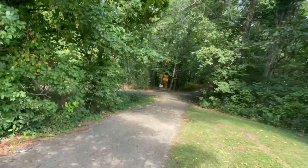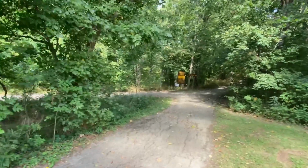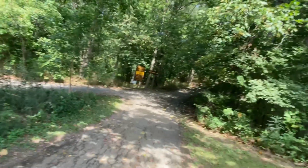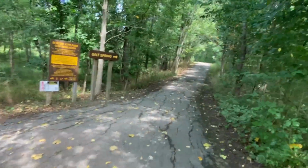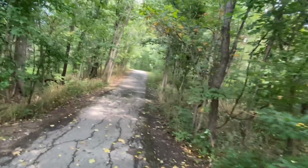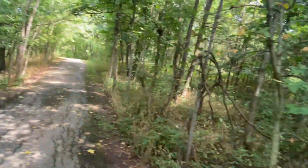Almost as soon as we get on this trail, we see a sign that says Salt Spring to the right. So let's go to the right and see the spring. And now we're getting into shade. And it's really pretty awesome back here. It's for shade. What, Amelia? Thank goodness for the shade. Yep, thank goodness for the shade.